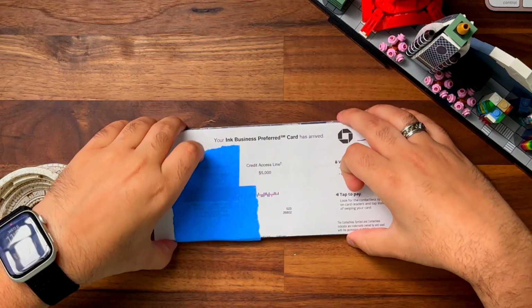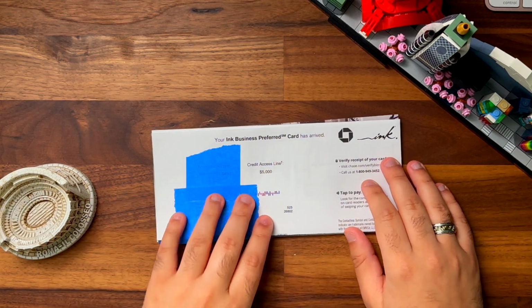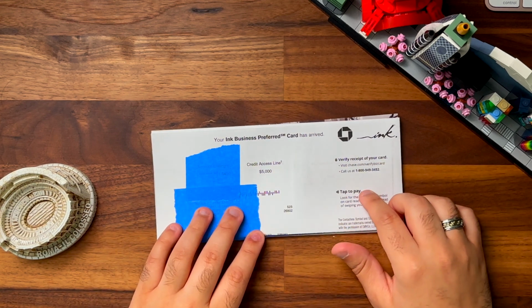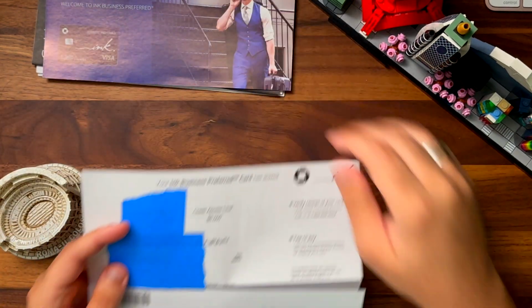So here's everything that you get whenever you apply for a credit card. In this case, the Chase Ink Business Preferred card, and we have a credit limit of $5,000, give or take. This is a good credit line for first starters when you have a business or you're starting with business credit cards. Here we have the blue tape. Oh, sorry, this happened. I'm gonna put this aside for a minute.